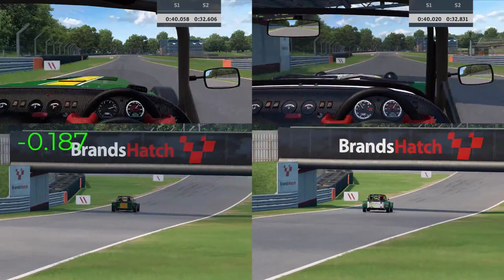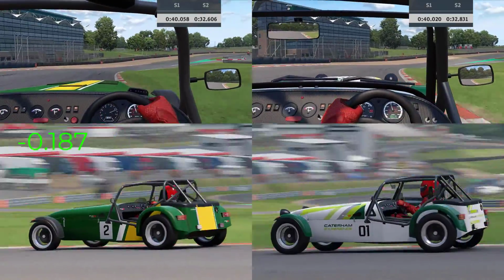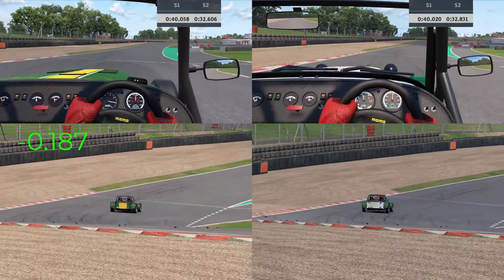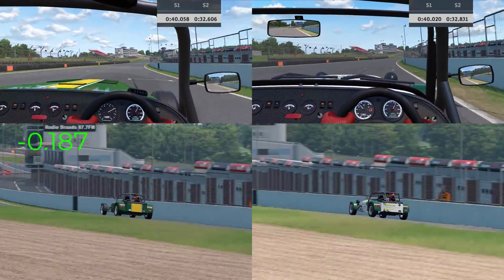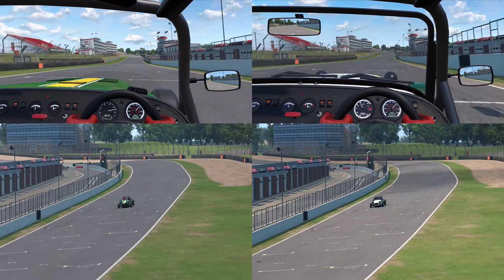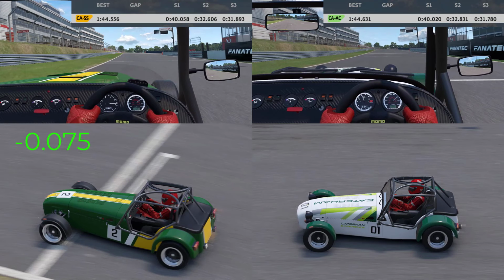Still looks very close as we head down Clearways towards Clark Curve. Has the Academy car done enough to try and catch back up on that deficit it had through Sector 2? This looks remarkably tight. Come on Academy car! No! The Supersport has got it by 7/100ths of a second.